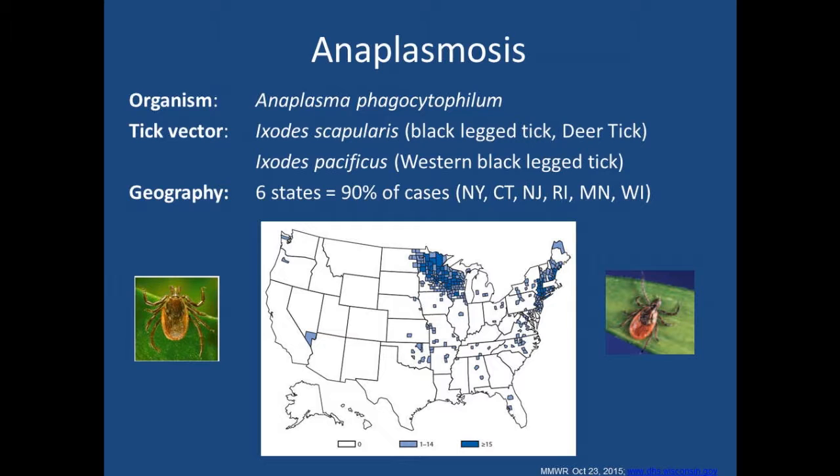And of course, it used to be that we all lumped them together. Ehrlichiosis was divided based on what cell was infected. But of course, every few years, they have to come along and rename the organisms just to keep us on our toes. And so anaplasma is the organism that you see gets us up in my neck of the woods, but also very prominent in the eastern seaboard as well. And the tick that transmits this particular infection is the black-legged tick, the deer tick.